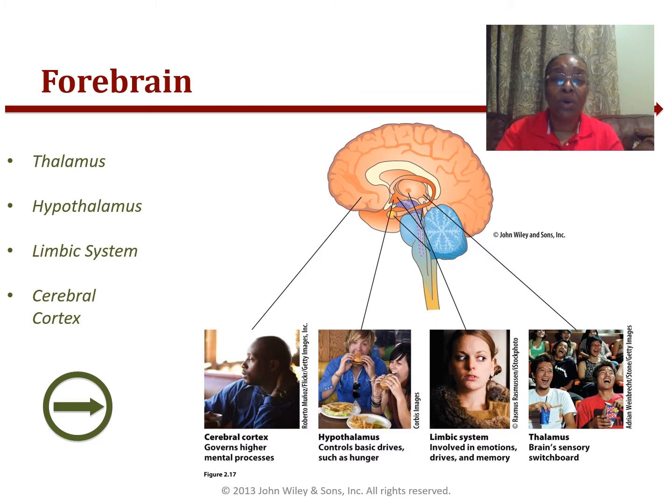Okay, so I mentioned the thalamus, but let's actually talk about the hypothalamus. This is a small brain structure that's beneath the thalamus, and it helps govern our drives, that being thirst, hunger, our sex arousal, whether we have aggressive behaviors, as well as hormones. The limbic system is an interconnected group of forebrain structures, and it involves our emotions, our drives, as well as our memory.